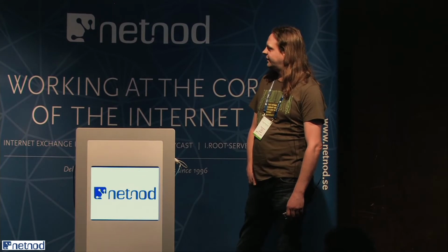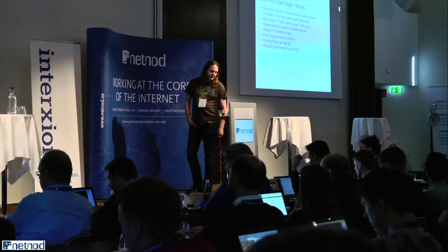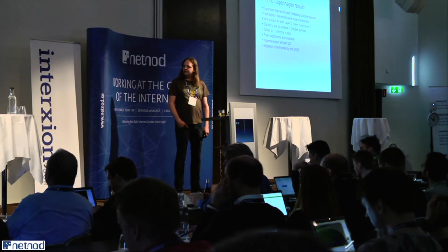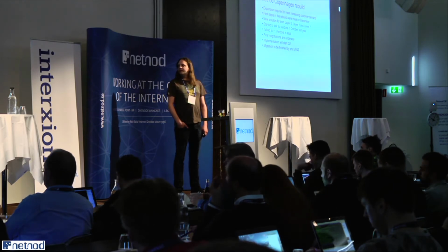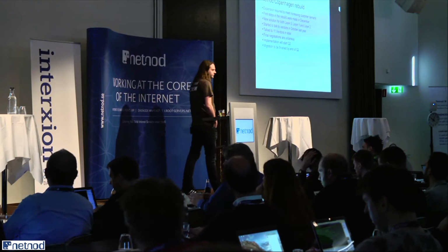When we've done this, we will kick off a plan for migration. And the plan is to have migrated the whole Netnod Copenhagen to a new platform, both layers 0, 1 and 2, before end of Q2.